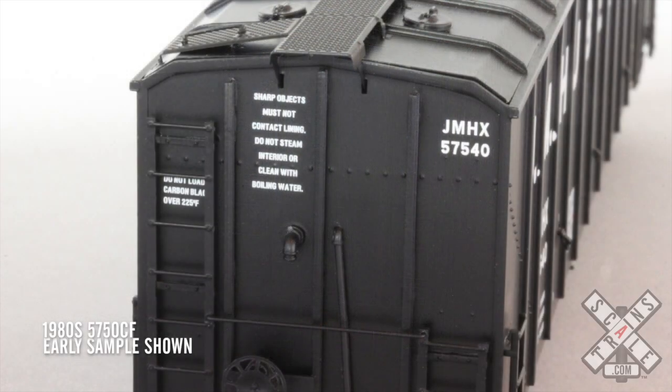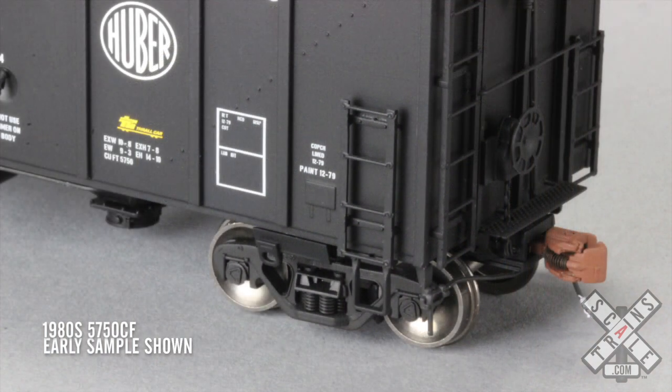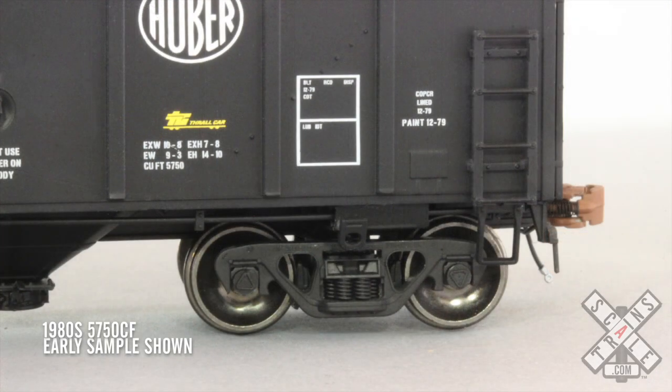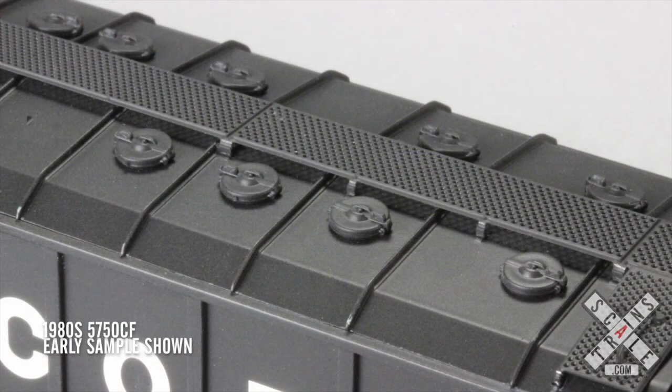In this series of images, you get to see a little bit closer some of the fine details and decoration on the 1980s era 5750 carbon black covered hopper. Details such as the printing, the flater lines and relief valves, trucks, and underbody detail such as retainer valves, outlets, air reservoir, triple valve, and rooftop details such as the fine photo etched roof walk and roof hatches.